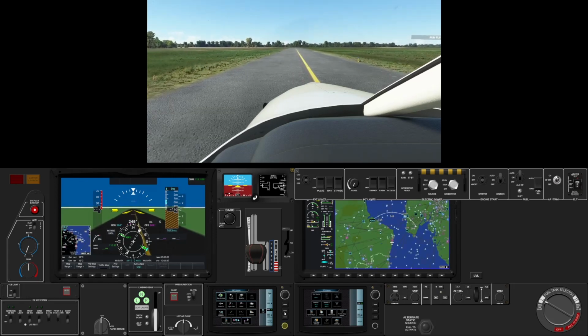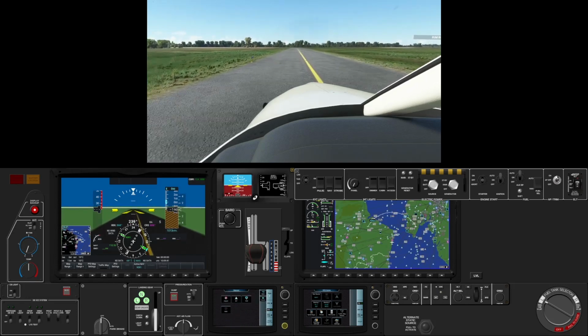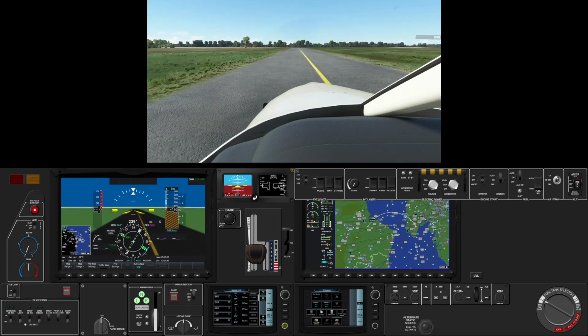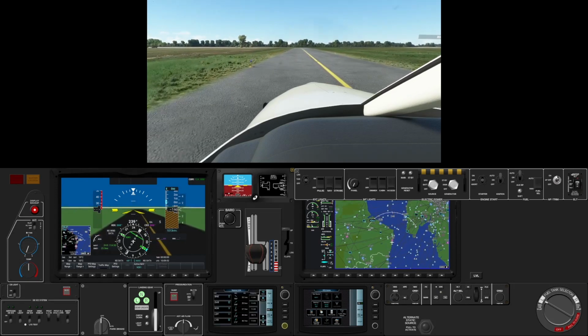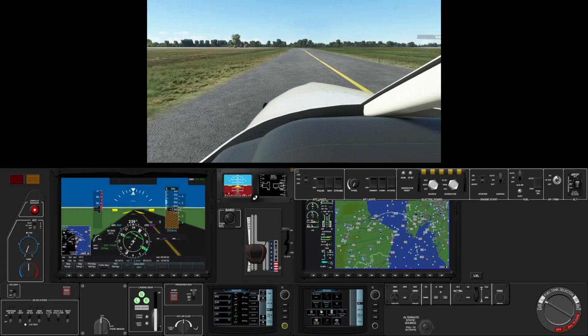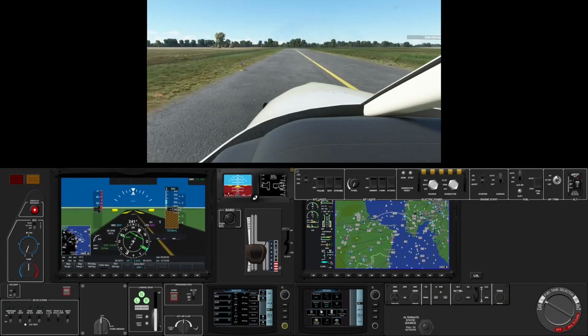So what I actually wanted to do was nearest, because I don't actually know the frequency, and hopefully the Dover, there it is, Dover VOR 114. We just hit that, we'll say we want to be active on nav 1, and bam, there it is. So it's 25.5 nautical miles away, which sounds about right.